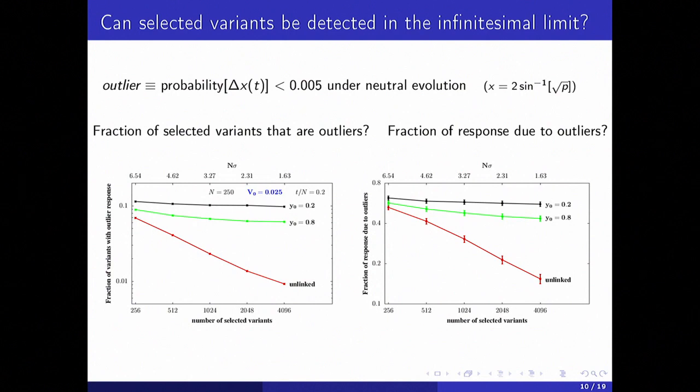So let me go through this a bit carefully. Let's first take the case when loci are unlinked, so that they are inherited independently of each other. In this case, the fraction of variants that show this kind of outlier response decreases as the trait becomes more polygenic, and the proportion of the total response that is explained by these outliers also falls as we approach more and more infinitesimal architectures. And this is, of course, in line with our usual intuition about infinitesimal architectures, because effect sizes are smaller and so on.